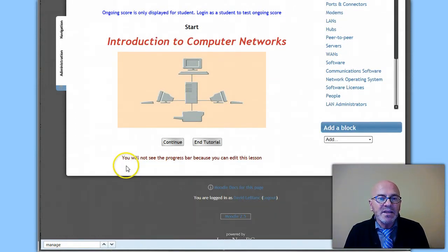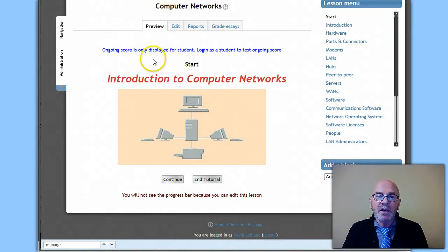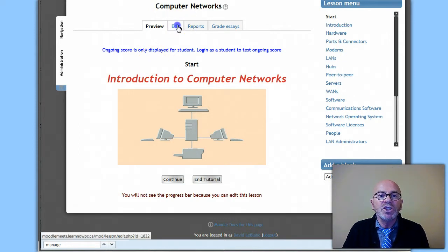But it says to me as the teacher that I'm not going to see a progress bar here because I'm the teacher. But if you go in there, you'll see a progress bar and an ongoing score that would be for you as a student, but not as a teacher. But I'm going to edit this and just show you a couple of things, because I did promise a small tutorial on this.